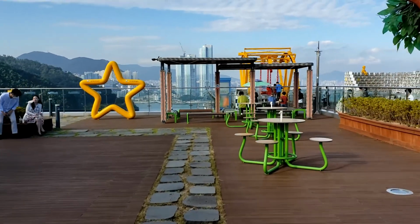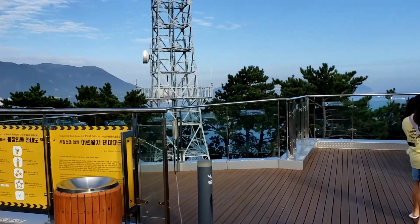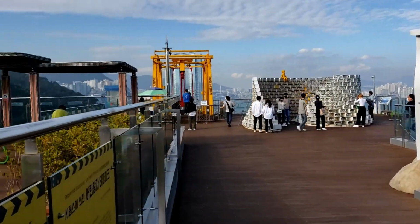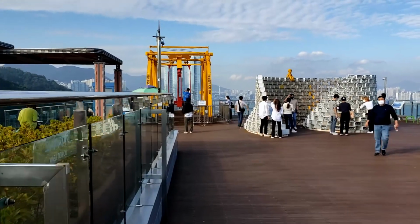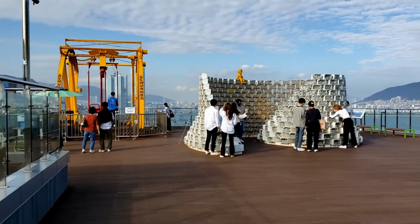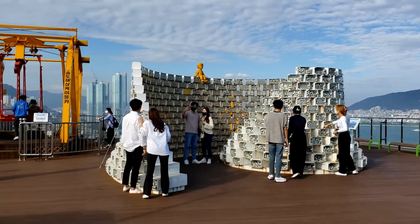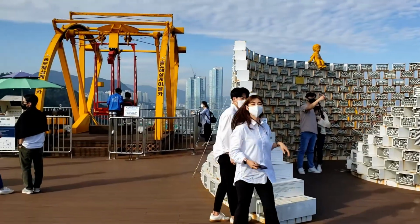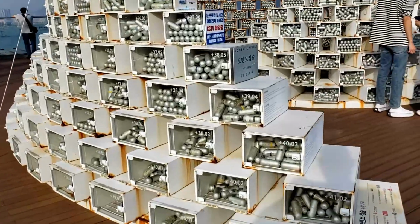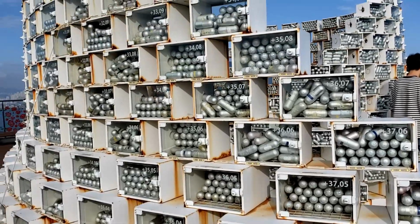And it looks like there's a swing over there. Well, let's get a closer look, see what that's about. Hold on. It looks like they have this wall of pills or bottles. I wonder what this is about. Oh, kind of looks like a time machine. You can write a message and then stuff it in the box.